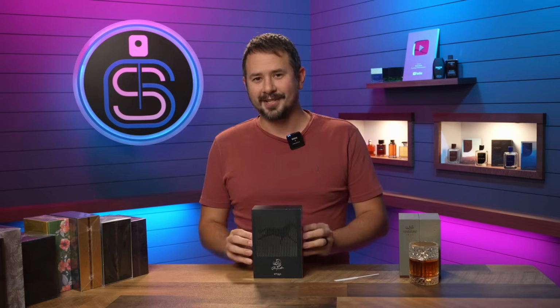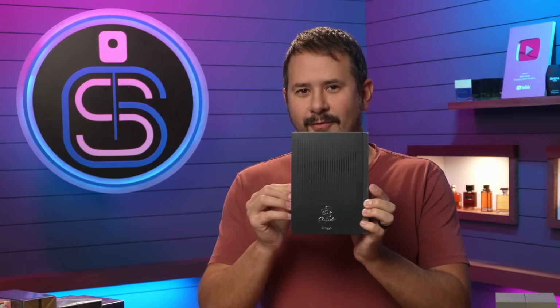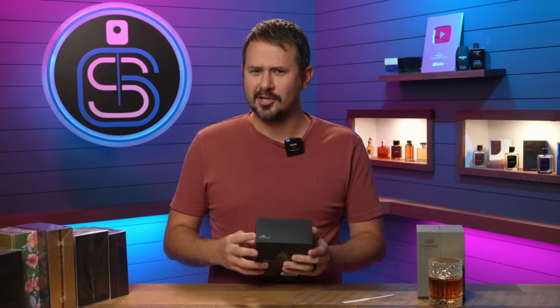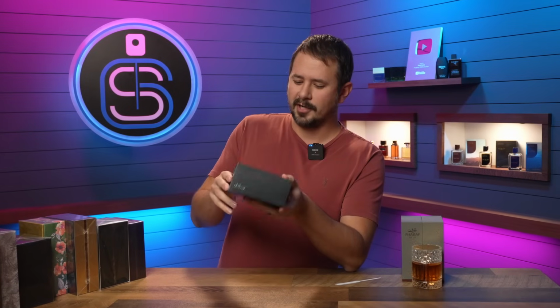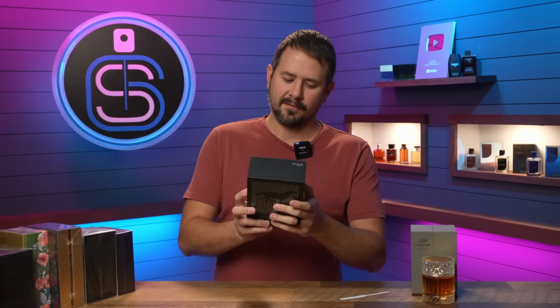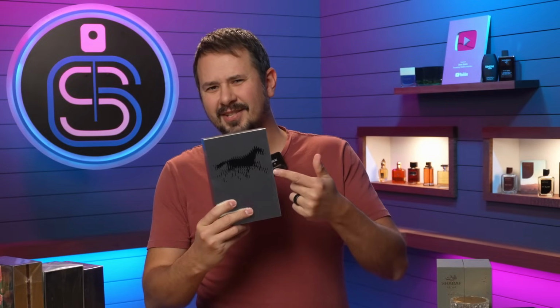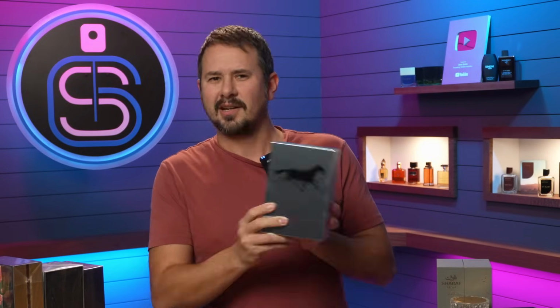Oh, hope you can see this. Do you see that? That's pretty cool. Easily entertained. Yeah, a little slip cover here on the front. Got the name of the fragrance, name of the house on the back, eau de parfum, and the ingredients, and your batch code as well. There's the box. Yeah, it doesn't look as nice without the little slip cover, does it? Now it just looks weird.